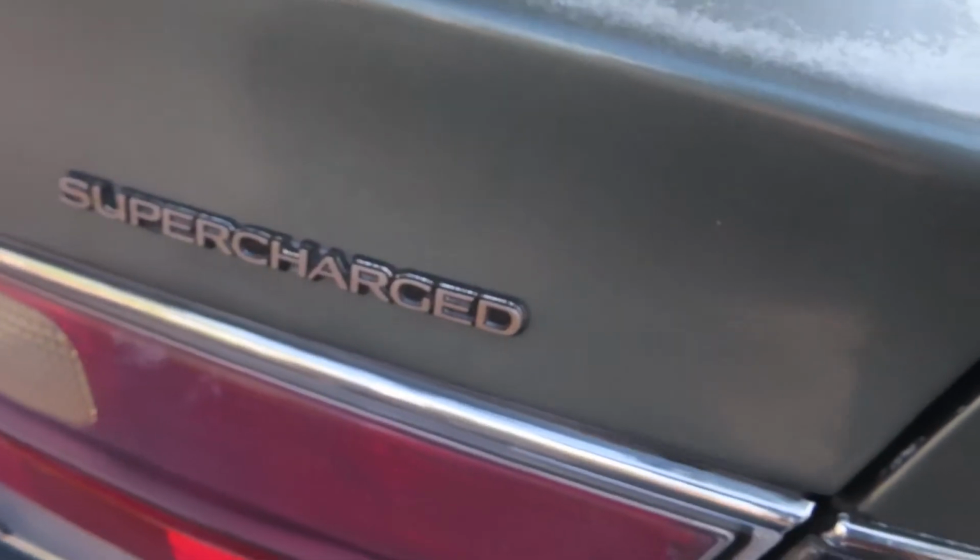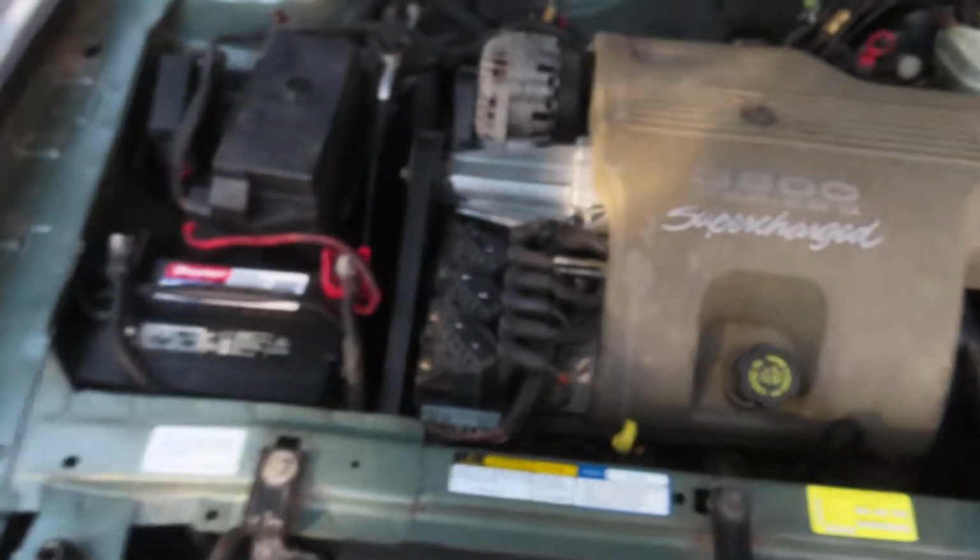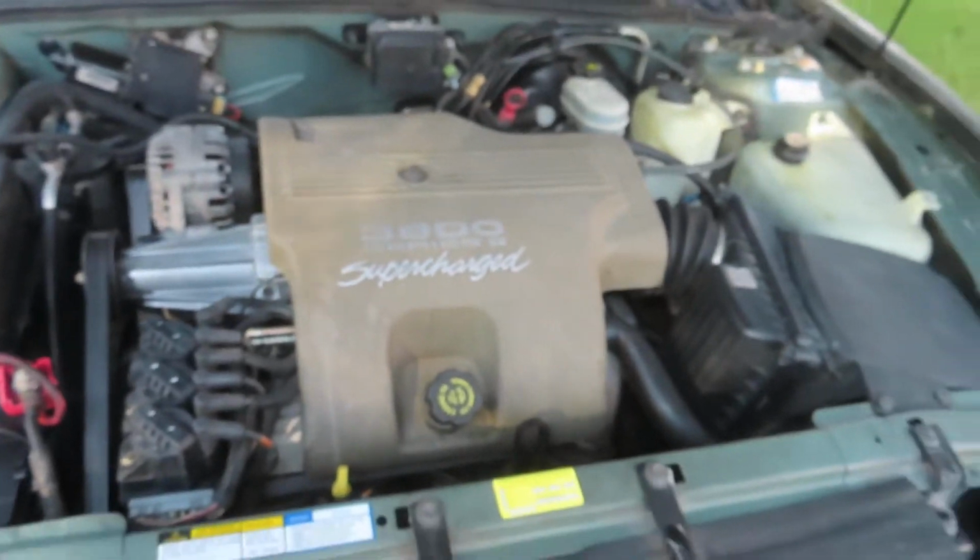But this car, if you order this car, let me walk back here, you see a lot of clear coat coming off. If you order this car as the Ultra, which this is, it came from the factory with a supercharger. So this is the same 3.8 liter supercharged engine that they used in the Bonnevilles and a lot of other Rivieras, stuff like that back in the day. There you go. So, a small little supercharger sitting under the hood, which is nice.